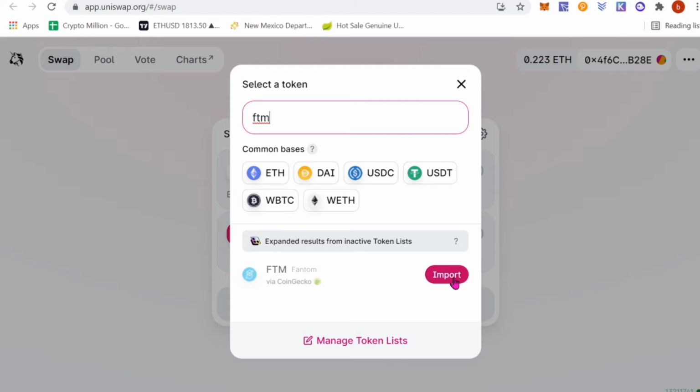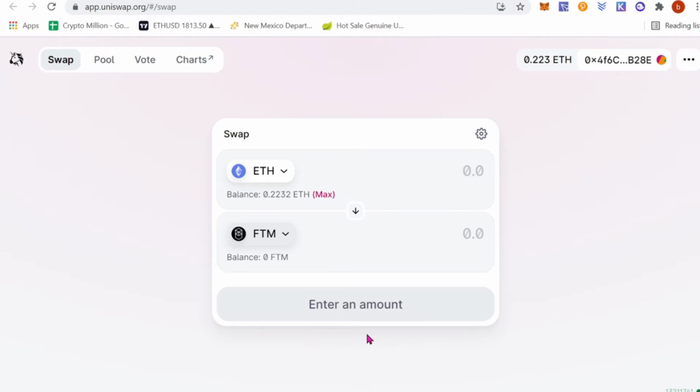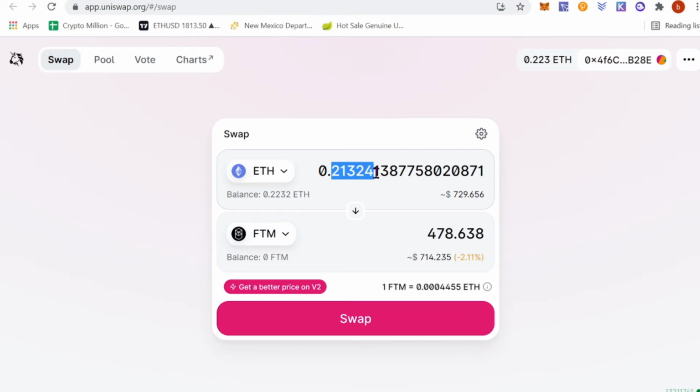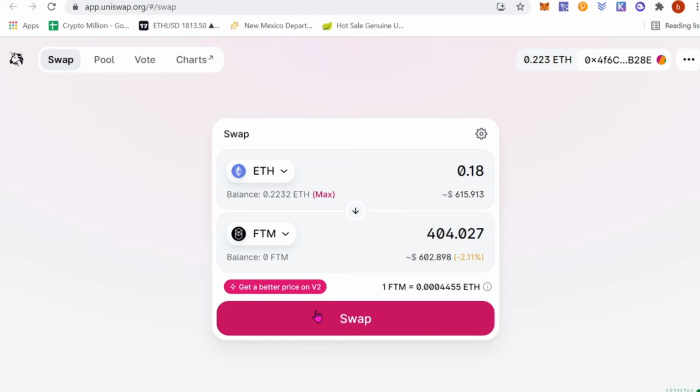You see here we have to import it, so just click import. And we now have the FTM token here. We can choose how much we'd like. We do need to save a little bit for gas here. I'm going to put about 1.8, which is going to be just over $615 here. And that's going to get me about 400 FTM.